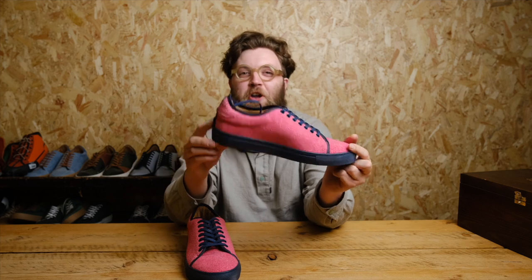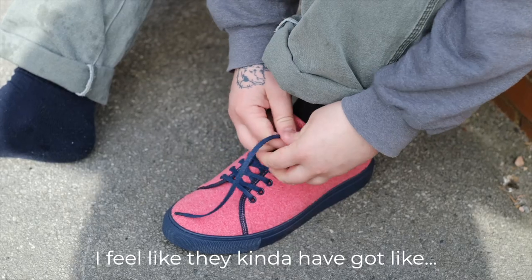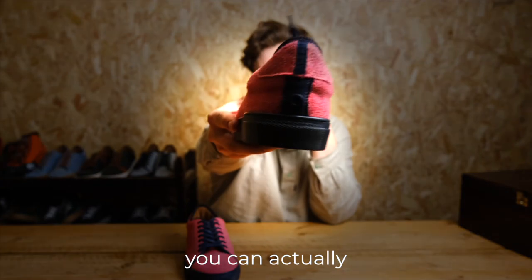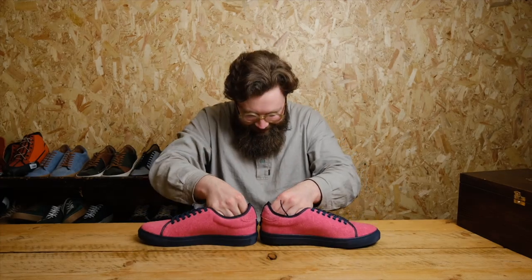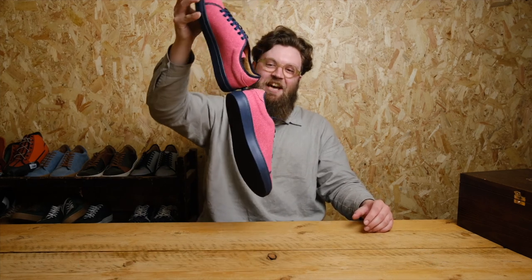Maybe not the go-to for your normal fleece wearer. Maybe not outdoorsy enough. But I feel like they kind of have got like utility vibes simply because we left the press stud on the back. Yeah. And if you look, you can actually join the two shoes together. What? If that's not utility, I don't know what is. That's genius. It's a completely unnecessary but very cool feature.